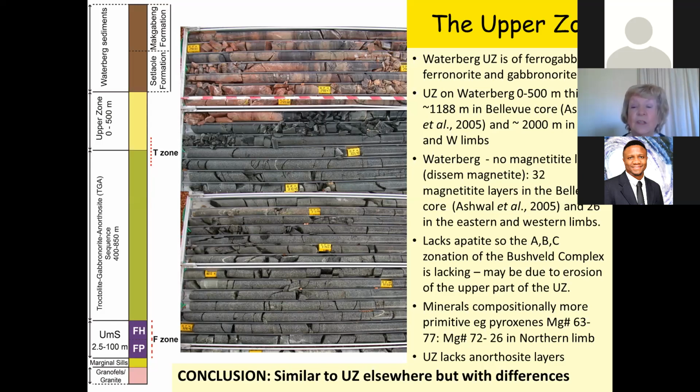And also we found that the minerals were compositionally more primitive than elsewhere. So our pyroxenes, for instance, that are shown there, have Mg numbers of 63 to 77, whereas Mg numbers in the northern limb are much less than that. And the upper zone in the Waterberg project lacks any anorthosite layers. So we concluded that it was similar to the upper zone elsewhere, but there were differences.